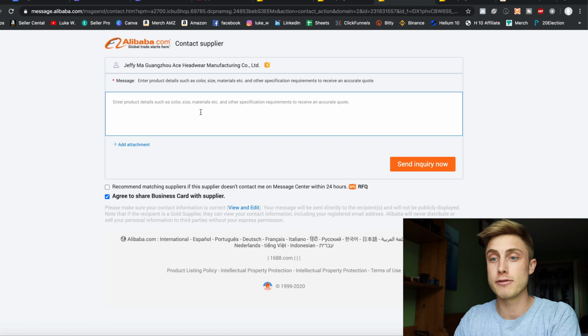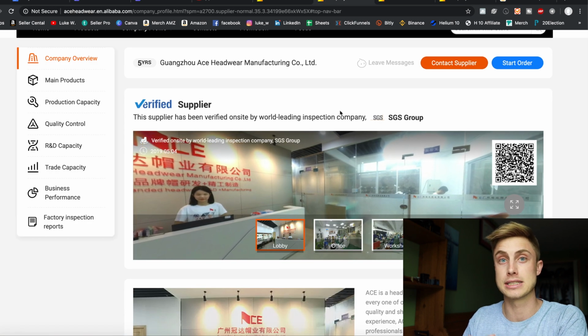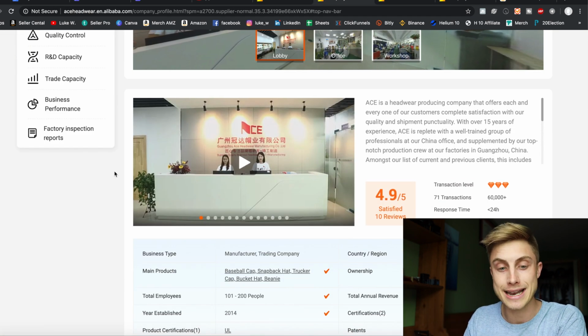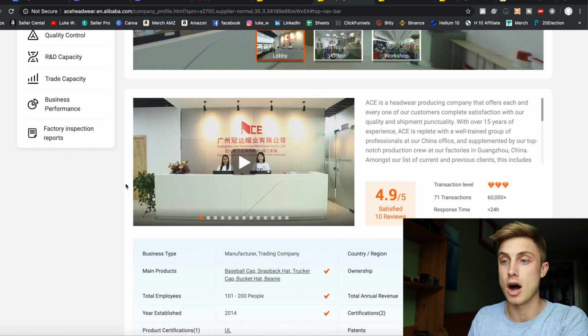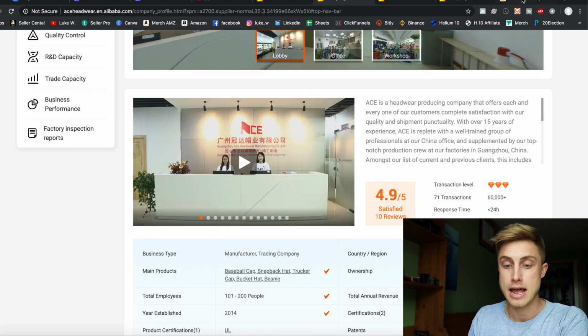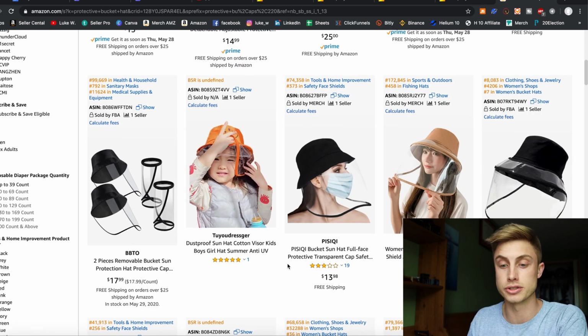So that's kind of my little gist of how I verify my suppliers, how I find a good product and verify if it's going to be selling well based on the Helium 10 numbers, as well as seeing if there's bundle possibilities on Amazon. Because if I'm looking here, every product looks exactly the same, and they're making tens of thousands of dollars a month with what looks like crappy listings.